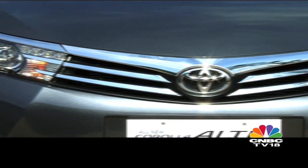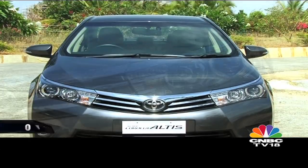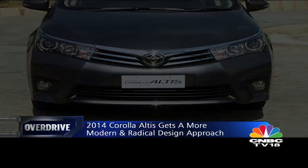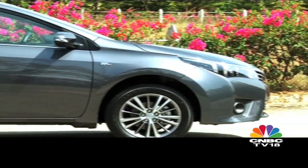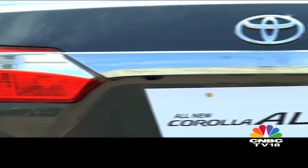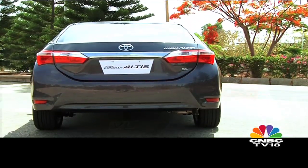The front sports a bold new look with striking new projector headlamps, a dash of chrome that seems to be a Japanese favorite these days, and a handsomely sculpted fascia. The side profile feels stretched and lowered and seems more flowing with the expressive character lines aided by the larger 16-inch optional tires. This sort of ostentation is something we are not used to associating with a Toyota, and I think that's what will definitely work for this new Corolla Altis.